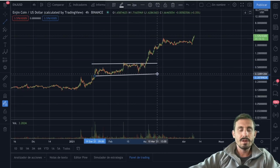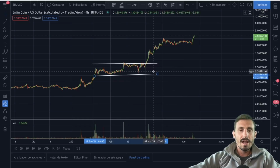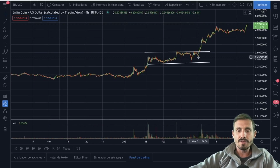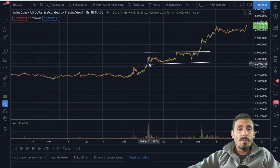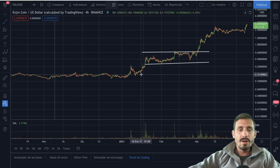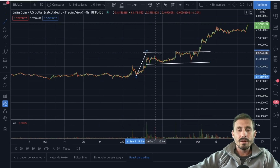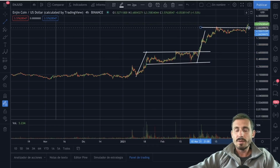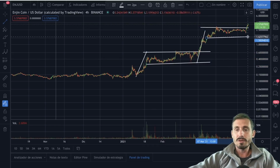We've been bouncing in between support and resistance area, and this is from the 18th of January all the way to the beginning of March, so just over a month and a half, consolidating around this area. So it is looking really healthy. We have a leg up, then consolidation sideways, another leg up, consolidation sideways here for almost a month also.